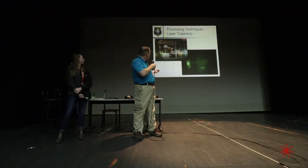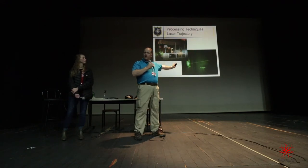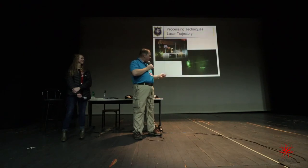This is some processing of lasers through the house. We use different color lasers. I really like green. It photographs better. I don't know if y'all found that when you're photographing lasers. It's way better than red.